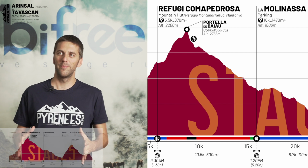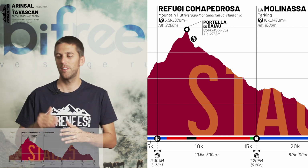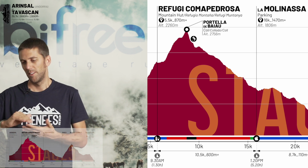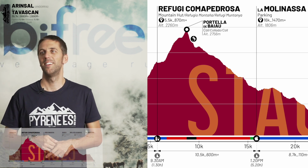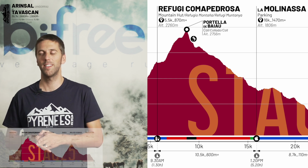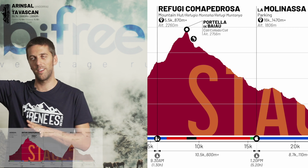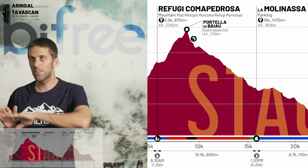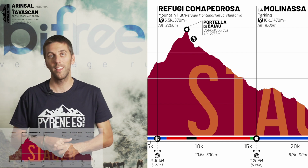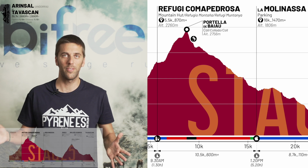And from the mountain hut, we start the alpine section. You will go up and you will see that every time it's more and more alpine. You will find a couple of very nice lakes. And then on the right you will see the peak of Coma-Pedrosa, the highest mountain in Andorra. And then you have to turn left to go to Portella de Baiau, where you will leave Andorra.